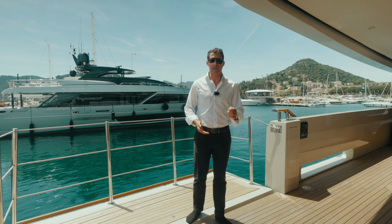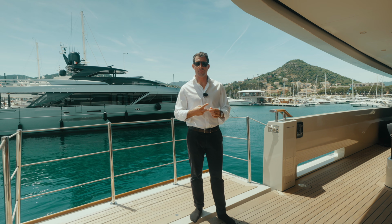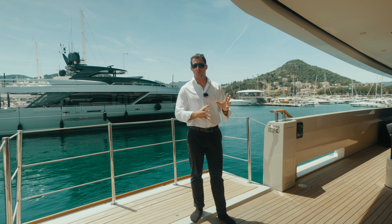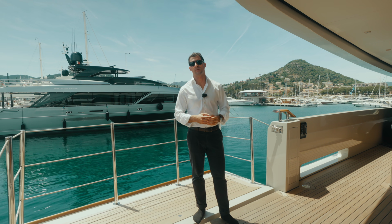It's also worth noting here that VERTIGE has always had the same captain and the same chief officer since delivery. So you know that all of the maintenance has always been taken care of by people who know the yacht inside out.